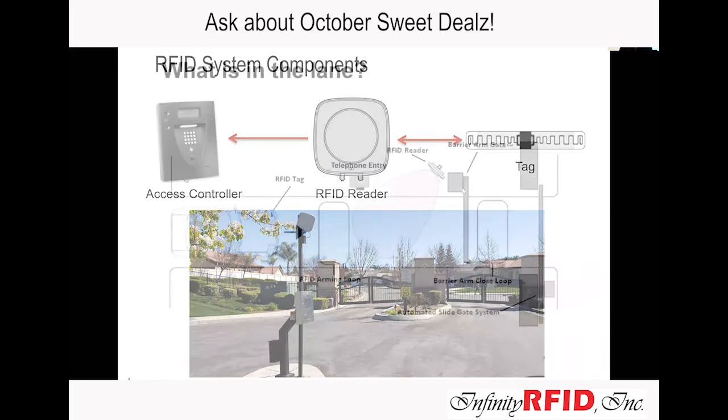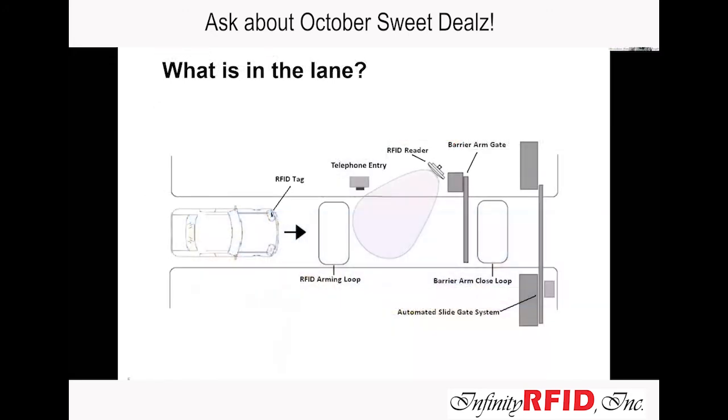And then here's a better look at all the different pieces you could have in the lane. So car, RFID tag. You could have an arming loop that activates the RFID reader only when there's a vehicle in the lane. That way, somebody who's walking through the tag doesn't activate it. Or that way, a car that's outside of the lane doesn't activate it. So you could have an adjacent lane, like in a parking situation. That makes sure that only the car in the lane that you're in activates everything. Phone entry system, there's a barrier gate, there's a slider or swing gate at the very end. But this is what most of the lanes look like in RFID.